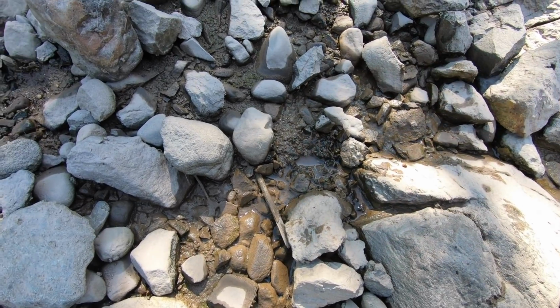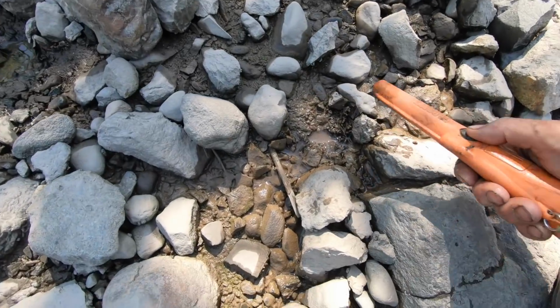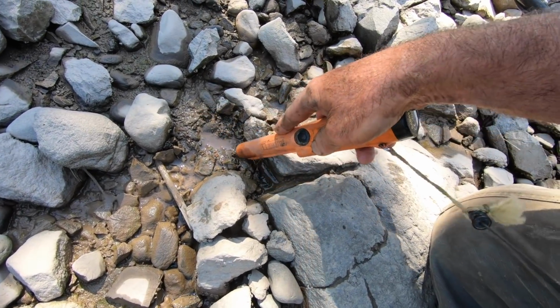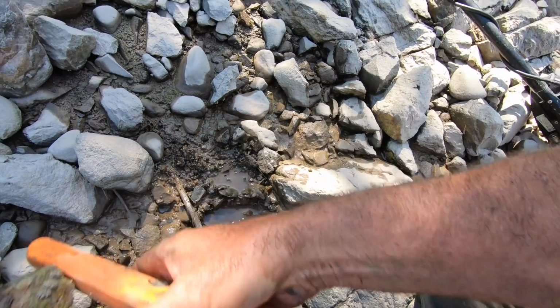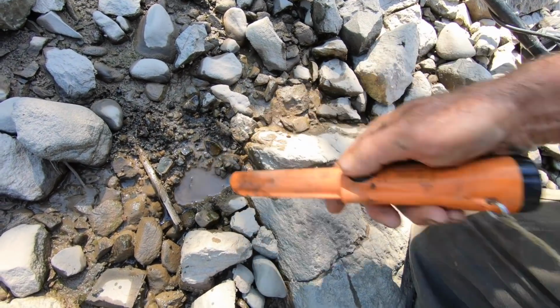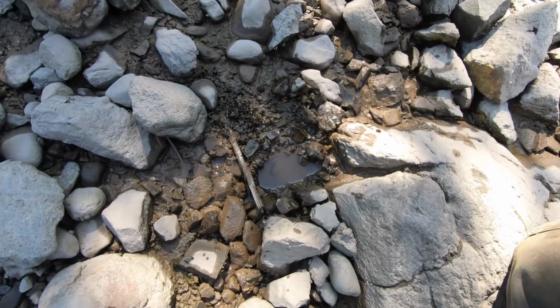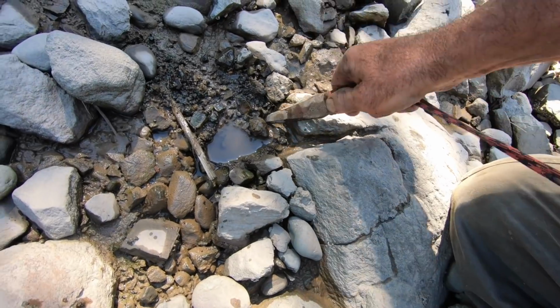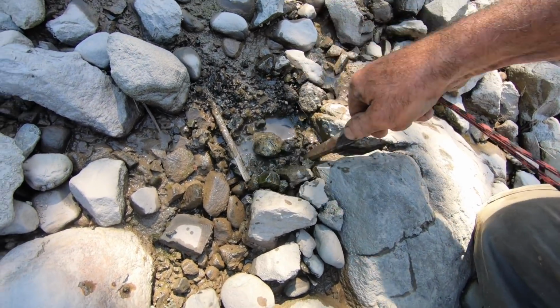All right, let's get the pinpointer out and see exactly where it is. It's a little bit bigger than I thought it was. It's right there. So we'll get our little dull knife out and we'll just pry back here. Fall that rock down, see if we can pop it up. What do you see? There we go.